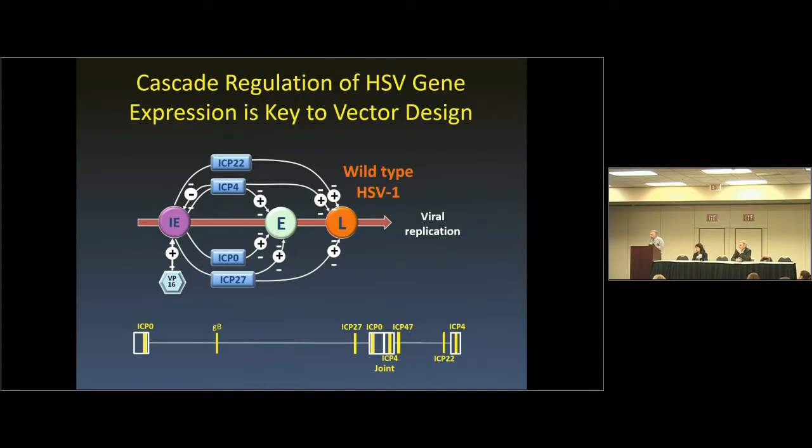I'm going to talk about herpes simplex. This is a virus which expresses its genes in waves called cascade regulation. There's a protein in the virus particle itself that binds to the immediate early promoters and will activate expression of these immediate early genes. These will go on to make early genes, which are involved in DNA replication. And finally, after replication, you get these late genes involved in virus assembly.